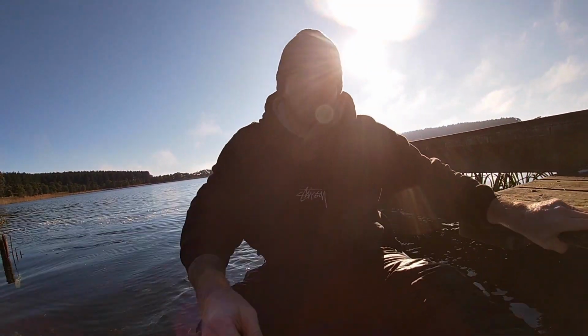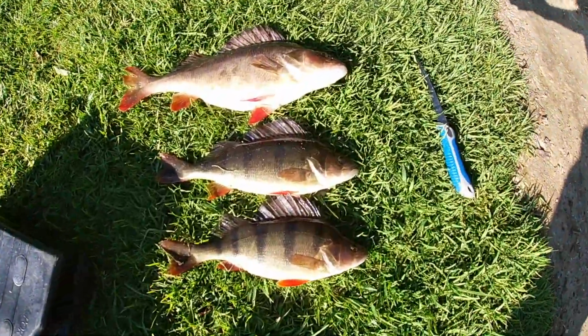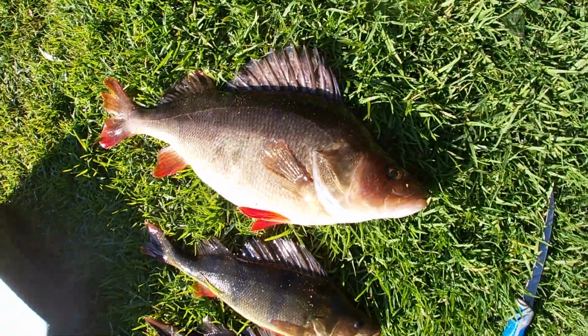Now we're gonna do some cooking up. That was a bloody good session, really. Ended it with three beautiful reds. Nice 40, I think that was 43 again, and then there was a couple 34s. So some bloody good eating reds there.